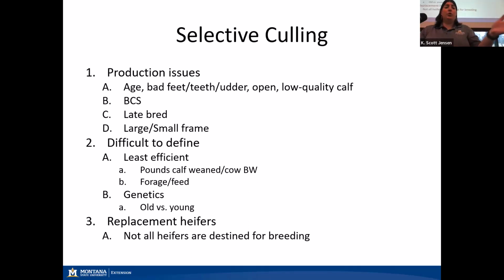And then I'll put bulls on here, but keep your bare minimum of a bull battery. You don't need to keep wintering a lot of those older bulls. Get rid of them if you don't need them.